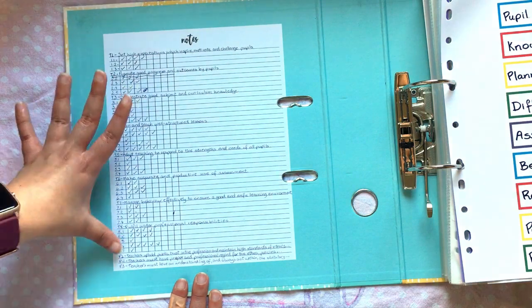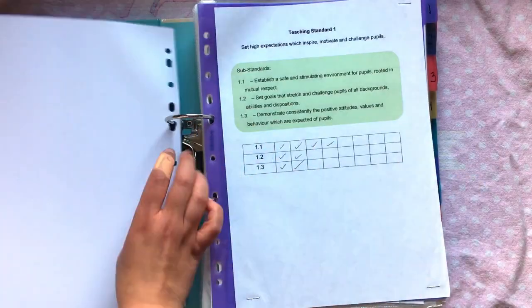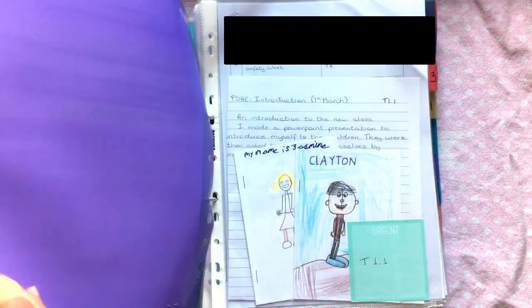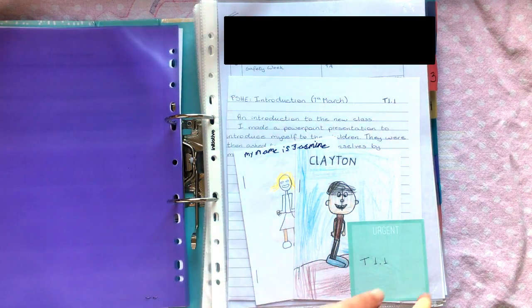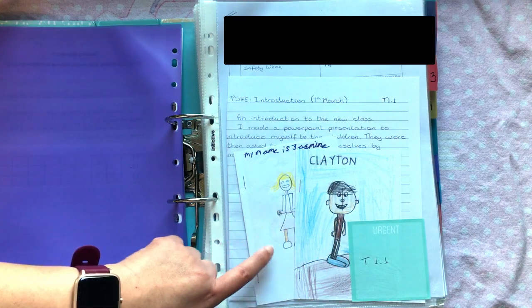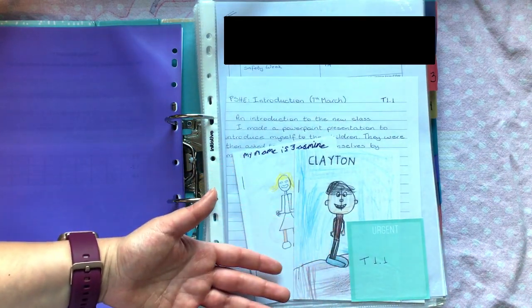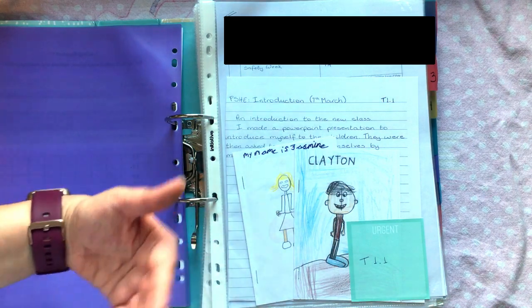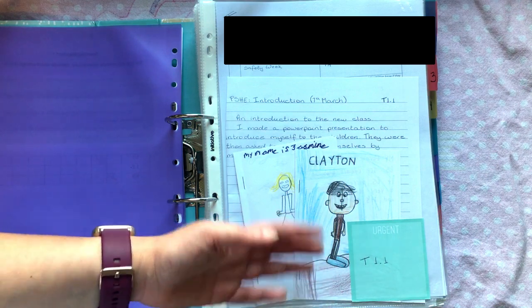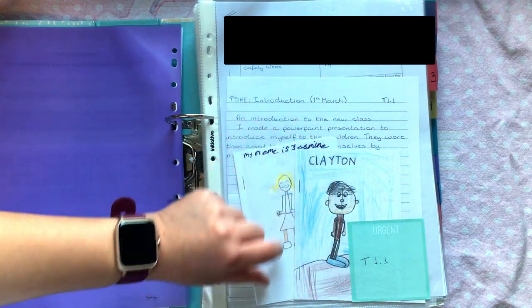Basically anything could be evidence. Let me show you a couple of examples. For instance, we're going to start with teaching standard number 1. I have some evidence of work that the children have done for me on the very first day, just an introduction lesson. I introduced myself. I wanted them to introduce themselves. So I asked them to draw a self-portrait and write something at the back. I did little booklets for each one of them.